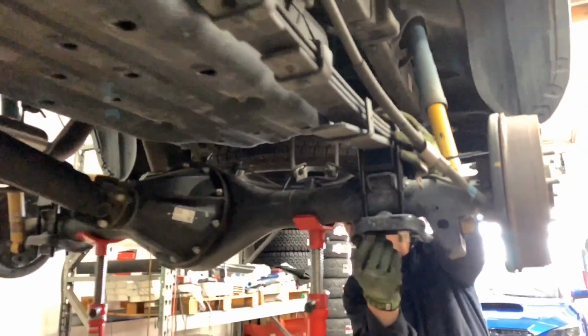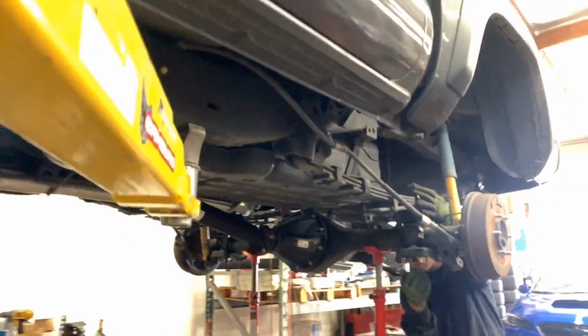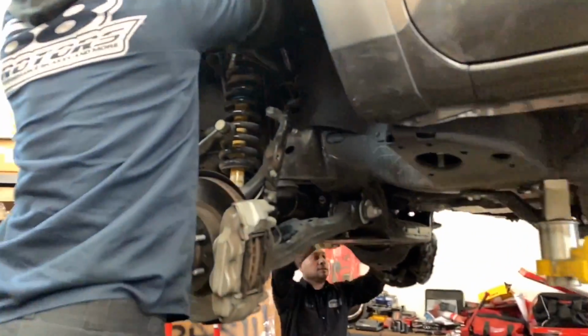Here's another Tacoma that we are working on simultaneously, adding a 3-inch front strut spacer and 1.95-inch rear lift block.